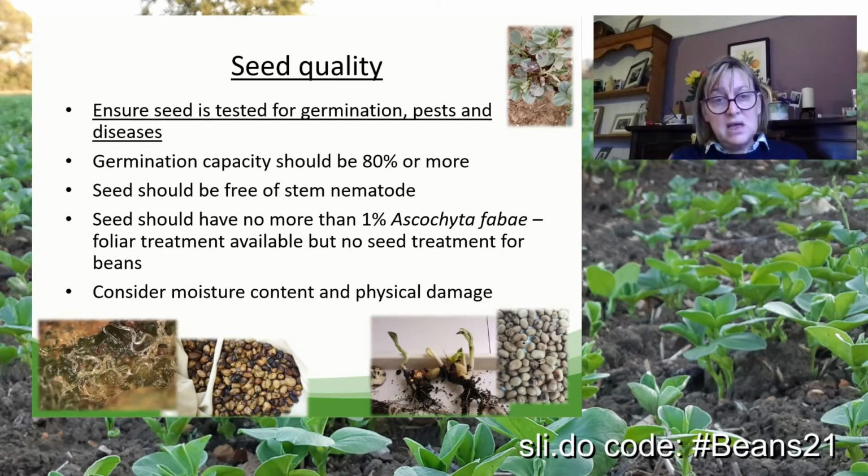Ditylenchus dipsaci has a wider host range than gigas, but doesn't really affect beans in quite the same way that gigas does. But it's something that needs to be borne in mind across the rotation. There isn't any treatment for this pest, although we are doing some work with a student at Harper Adams to look at the use of cover crops or biofumigant cover crops to help reduce levels in soils, which is looking quite positive. So it really is a case that it needs to be screened out at the seed stage. You shouldn't be planting seed that has any nematodes in it.